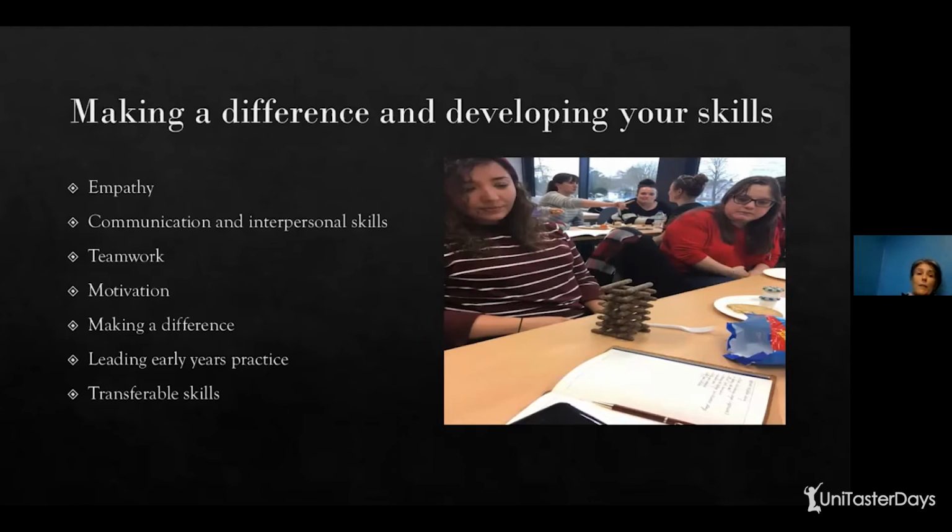They develop their communication and interpersonal skills, because it is placement and so on in different degrees will involve talking to people, negotiating with people, learning how to communicate effectively with adults and children. And so these are the skills you'll develop, but these may also be the skills that you have already that you think will support an early childhood program.